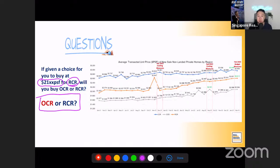So you can see, for the average private property prices, for the blue color one, we are talking about the core area. You can see that the core area prices have already gone up close to $3,000 per square foot. And the RCR, we are talking about easily $2,008 per square foot, whereas the OCR is hovering about $2,000. So today, if you are buying a property, this is how we look at properties. The numbers definitely must make sense first, and it gives us a better indication of what the numbers are.